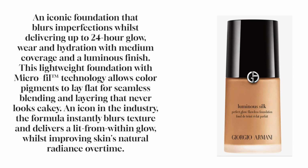The first thing, Giorgio Armani Luminous Silk Foundation. I have used this up. I am the color 5.5. I actually stored it upside down to get all of the product out of it. I already have a backup of this, and I think there was like a 20% off at Sephora.